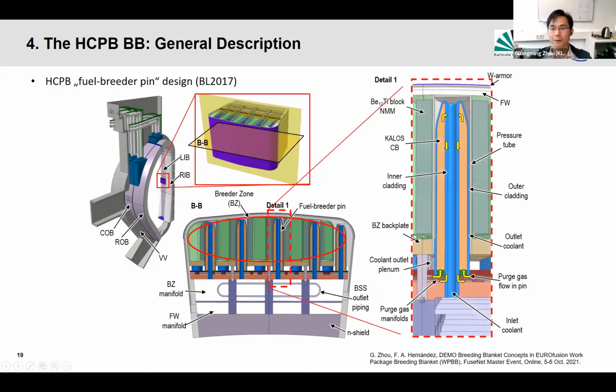In this figure, I show the detailed view of the so-called fuel breeder pin. The coolant goes in through this inner pipe, cools down the structure, and returns from the annular gap. Inside of this pin is the so-called hollow ceramic breeder, which is used to produce tritium. Surrounding this pin is the beryllium block, which is used for the neutron multiplication function.